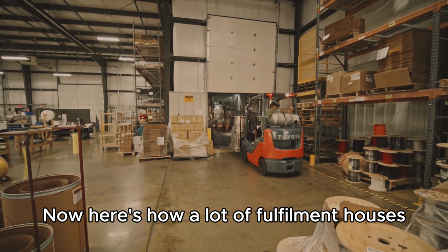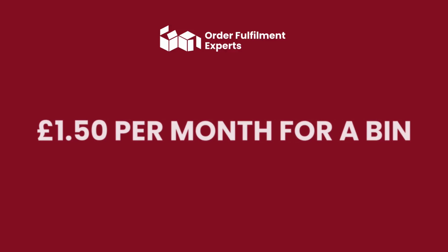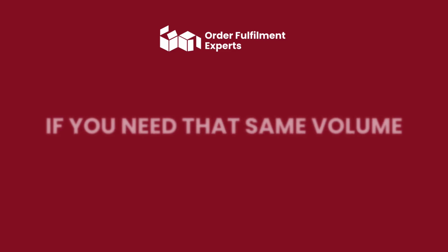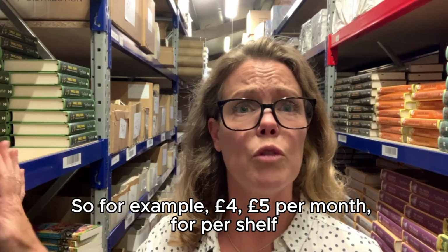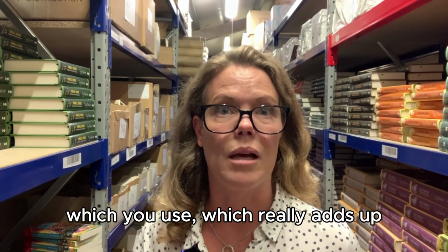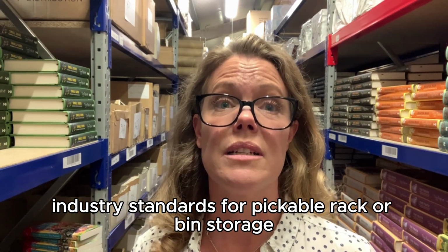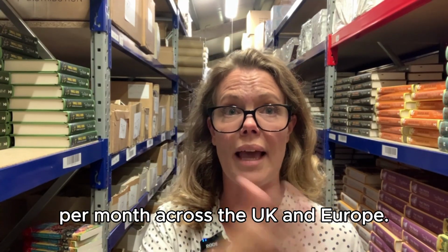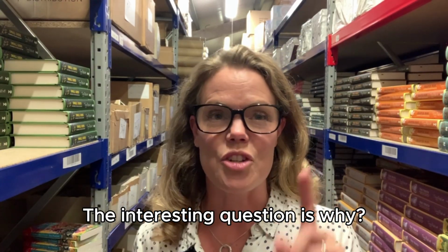Now, here's how a lot of fulfilment houses actually structure their pickable storage pricing. They'll charge you by the bin, for example, so £1.50 per month for a bin holding around 10 litres, which scales up to about £150 per cubic metre if you needed that same volume. Or they'll price by the shelf, so for example, £5 per month per shelf. Some will charge you for every single pick face which you use, which really adds up if you've got a really wide SKU range into the thousands. And remember, industry standards for pickable rack or bin storage generally sits between £90 and £150 per cubic metre per month across the UK and Europe. So our basic storage rate is dramatically more cost effective. But the interesting question is why?